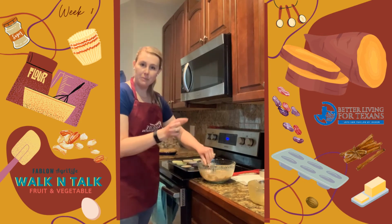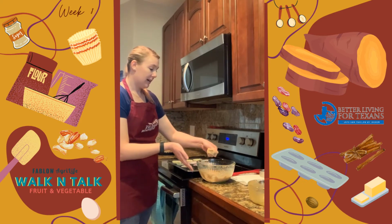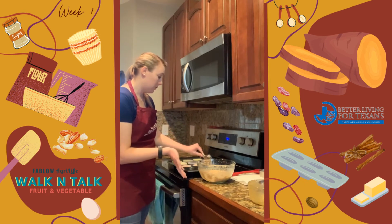I know some people have those mini muffins, and those are super cute, by the way, but make sure you watch your baking time as well, because they will bake faster.